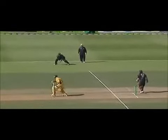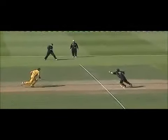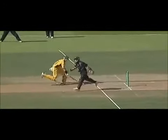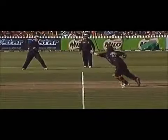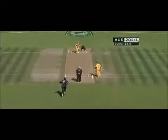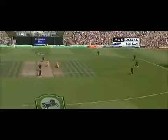Well, almost disasters all round this. Brad Haddin falls over at the non-striker's end. Hayden's caught in no man's land, and the throw, well, we haven't seen any wides today. That was the first. This just should have been out. Good count. And this time he'll pick it up with a push down to long off.